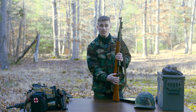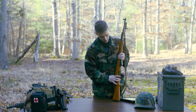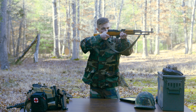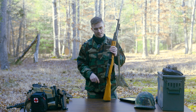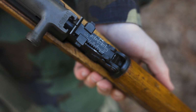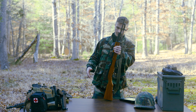There's not much to it. It's a fairly simple firearm. The safety's down here on the side. It kind of flips back, lets you know you're good to go or not. Trigger pulls, nothing special, nothing crazy. Sights are very similar to AK sights. They'll stretch out to 1,000 yards. All you have to do is pinch and ramp up, and that'll let you shoot further, okay?